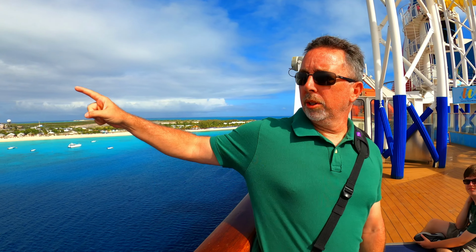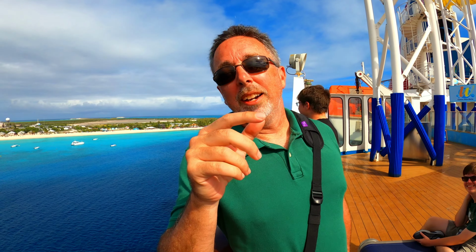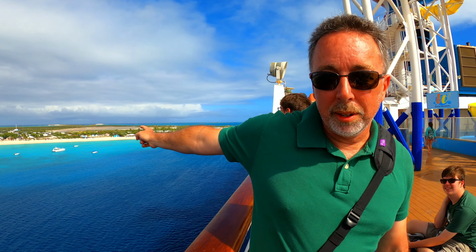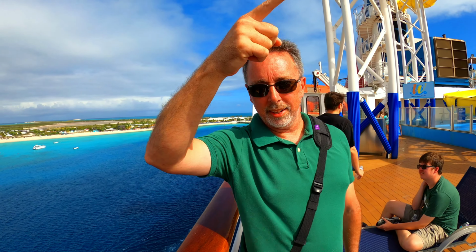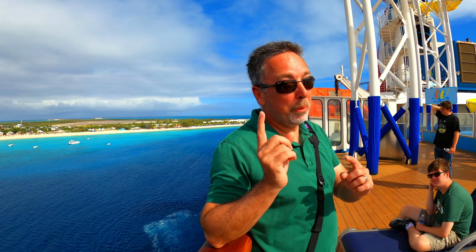Guys, we're just now leaving Grand Turk. All right, so we're leaving Grand Turk now. We're heading back to the high seas. And I would highly recommend visiting this place if you haven't. Yeah, it's very beautiful. Awesome. And if you can stay the night, definitely worth probably staying the night. Yeah, we will be back.